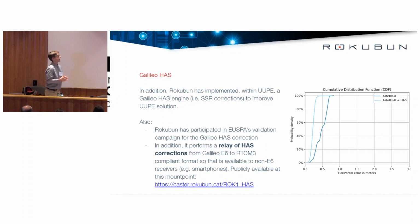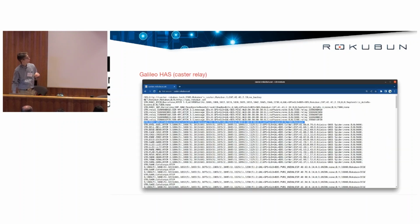So one of the things that USPA is also trying to do is rebroadcasting this information through the internet. So we actually did that as well in the Union project. We have a Septentrio receiver in our premises. We just take this E6 data, or the HAS within the E6 data, convert it to standard RTCM3 format, and then rebroadcast it through the Union caster. That's what you see here in this line, right?